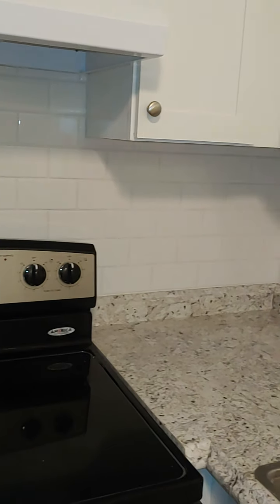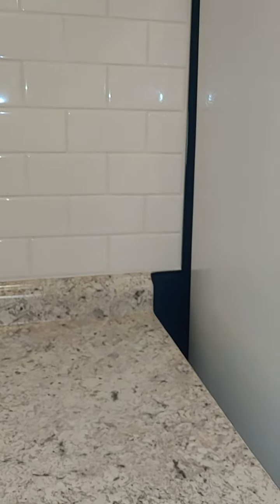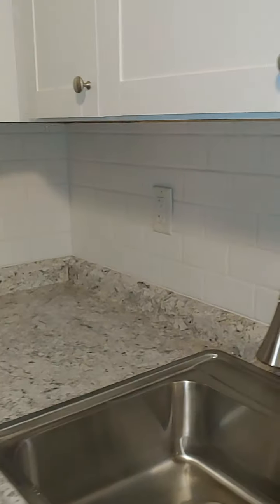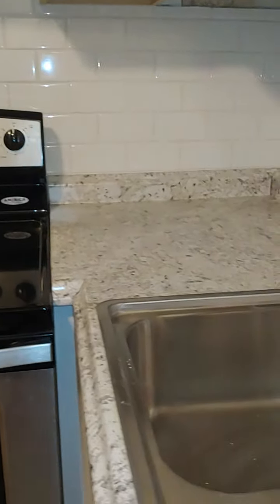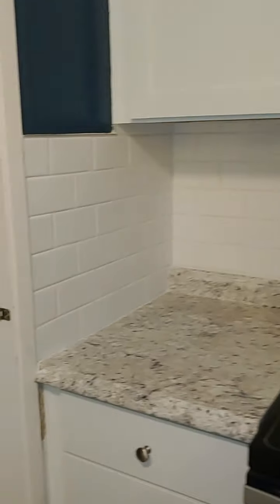Very exciting and cute. Oh wait, there used to be a hole right here where this tile is, so that you could see through to the living room. I don't know if you meant for them to cover that hole or if you wanted to be able to see through, but they did. You'll have to see it when you get here.